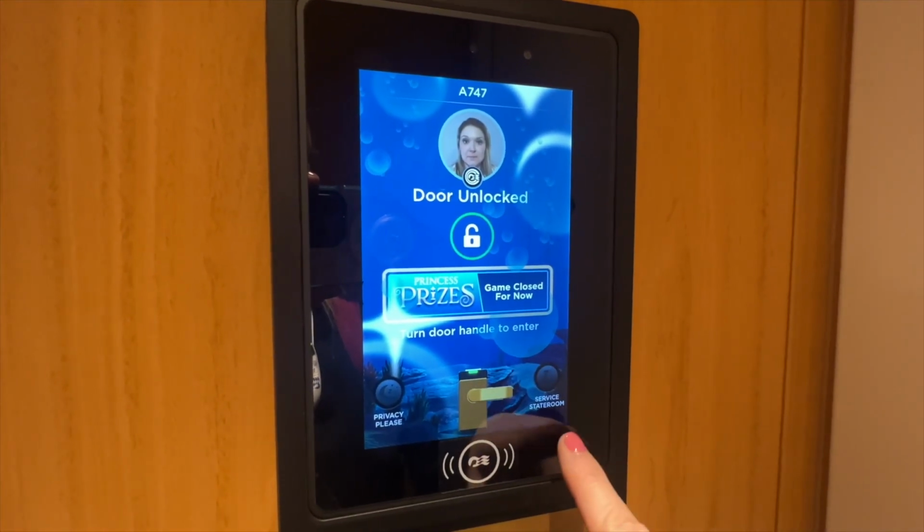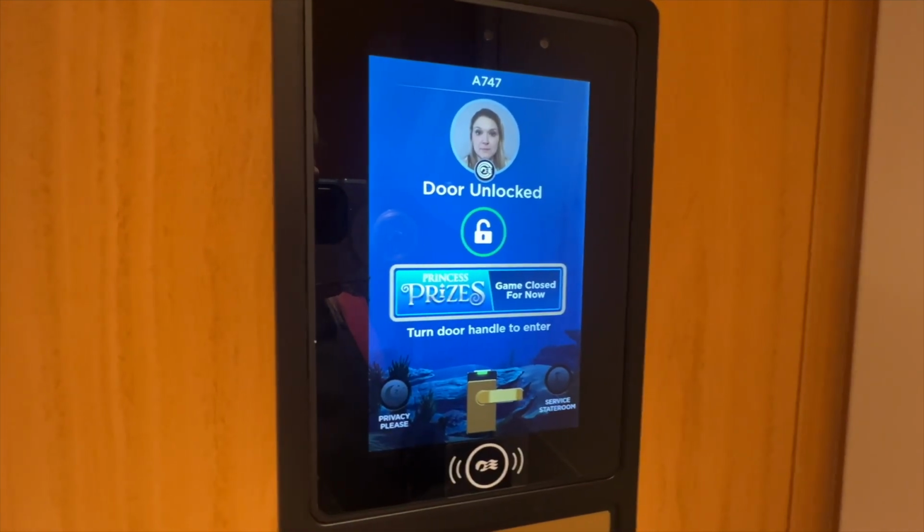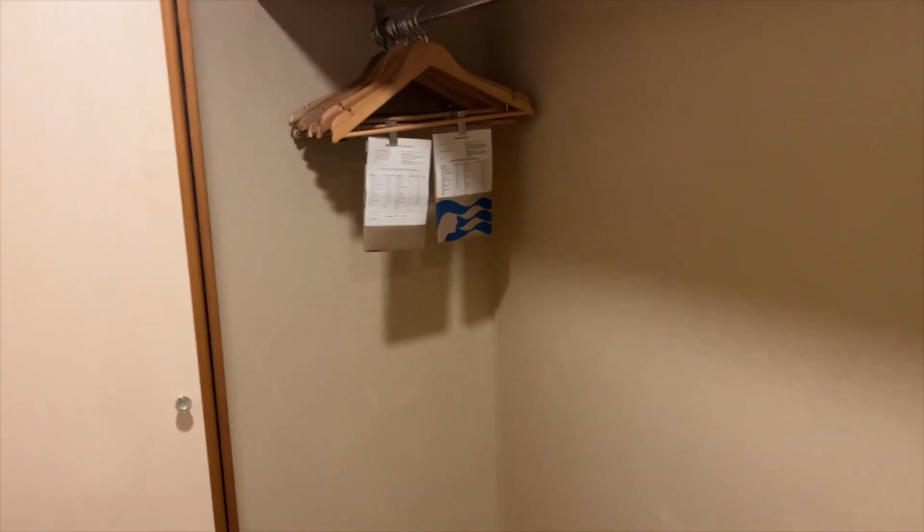When you walk up with your medallion, it automatically knows who you are and unlocks your door. So the first thing I noticed when you walk in here is that there's this really large area for suitcases, which is really nice to have.